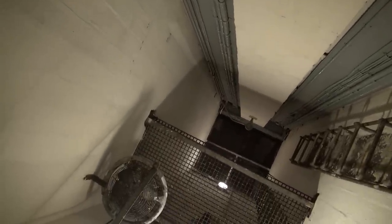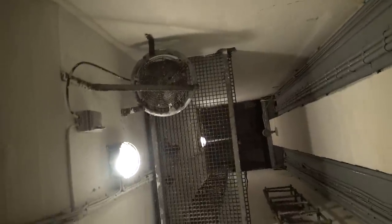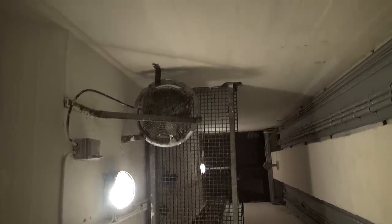So this is a square gunwale, not a round one. I guess it doesn't have to be round down here. So this is how the guys got up there. We got the tower up there, and up these stairs. What about the munition then? This one here.